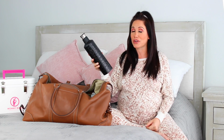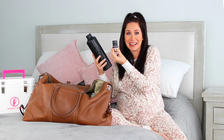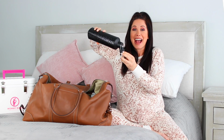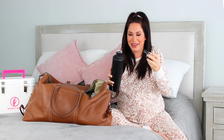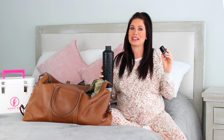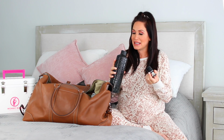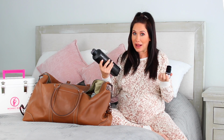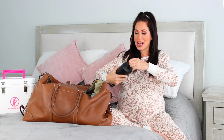This is the world's first triple insulated bottle. You could put vodka in here, whatever, and then this is like an actual little shot glass that you can use. Are you kidding? Like, we're gonna be doing it up in the hospital after we give birth. I'm kidding, I plan to breastfeed. I do think you can also use this for drinks and water if you wanted to, but it actually is made for alcohol. So I thought that was really cool.